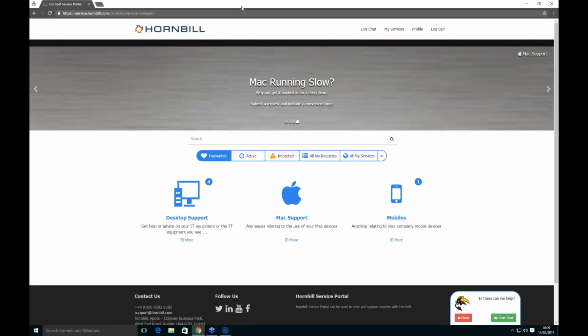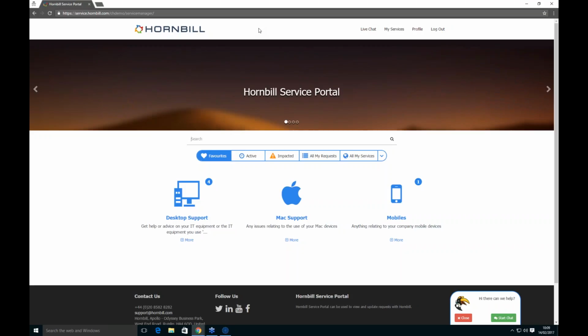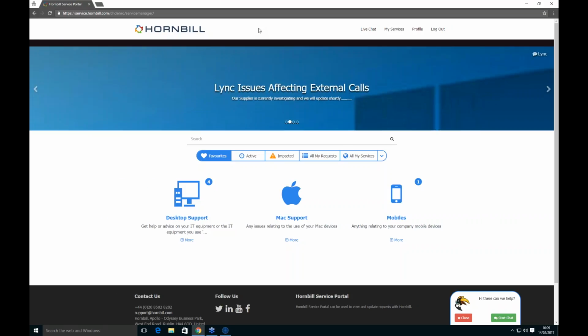Right, we've got three portals to show you. The first one I'm going to start with is the Self-Service Portal. I've logged on as a gentleman called Steve Robinson. We do support single sign-on, but this is Steve's business portal. I say business portal because Service Manager is equally at home in IT as it is for HR or facilities or finance or whichever department you might want to use it for.